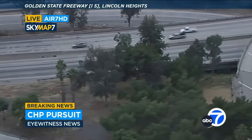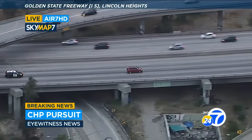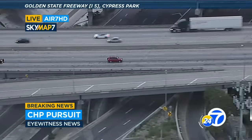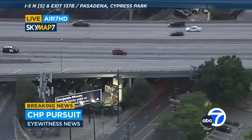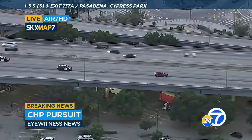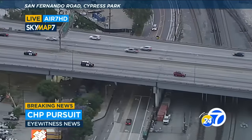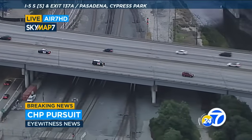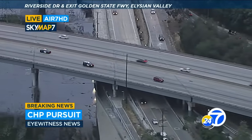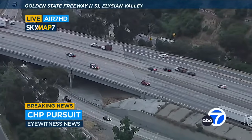So it's unusual, we should point out, to see the 5 freeway this empty, and I think that's the reason we actually saw a spike attempt to begin with, and if I'm not mistaken, we may see another spike strip attempt on the freeway. These are very rare occurrences. Rarely do LA freeways allow the opportunity for effective spike strip attempts. But you can see there are just so few cars on the freeway this evening that if they have the opportunity, they're going to give it a shot.